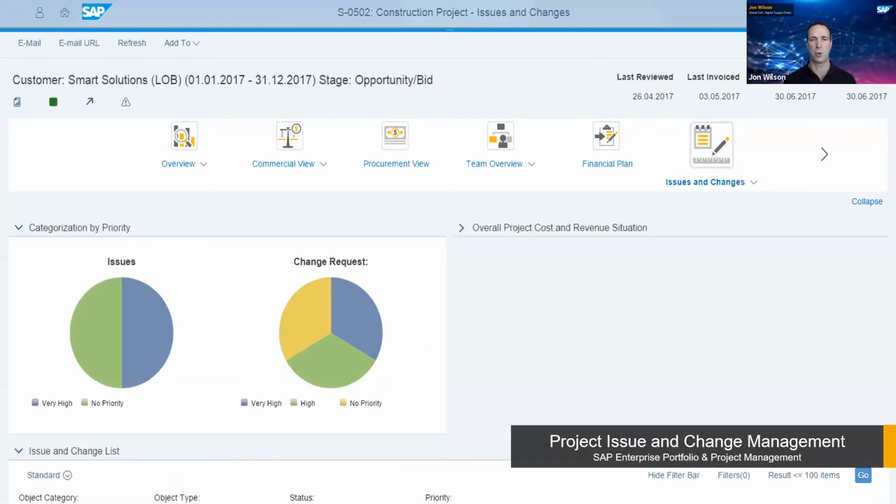And monitor the project process. One of the other things that commercial project management brought was this idea of a central issues and change register across your projects, so we can understand all of the issues and changes that are occurring, the impacts they're going to have, and the status of all of those as well. So bringing your schedule information, financial information, procurement information, and issue and change information all into a common platform.